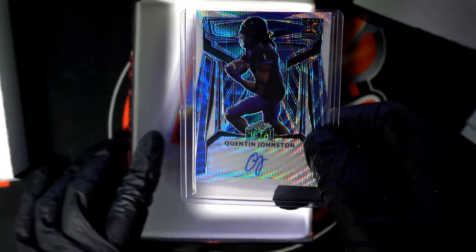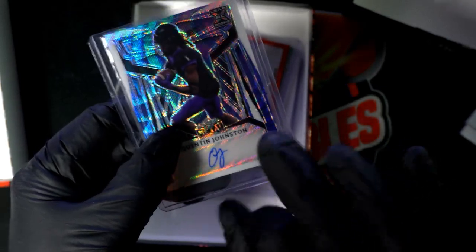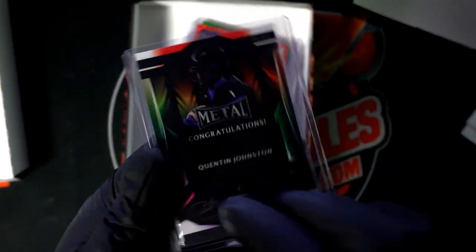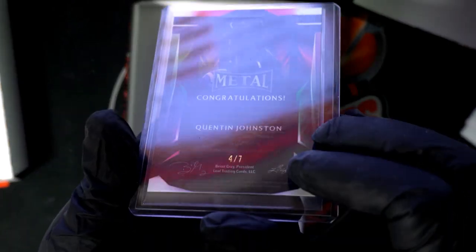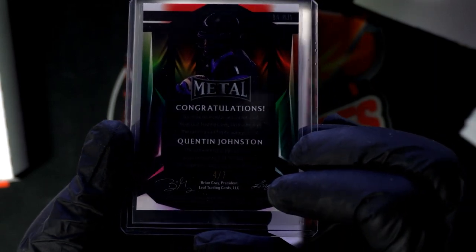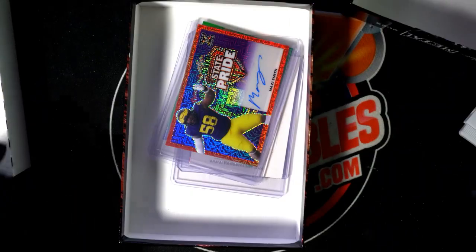All right, Quentin Johnston autograph. I don't know a thing about him. Oh, it's a 4 of 7. Nice. All right.